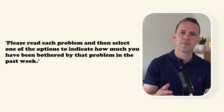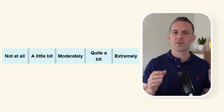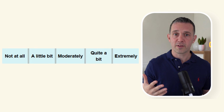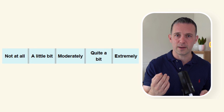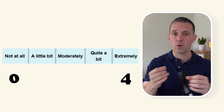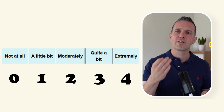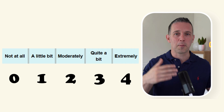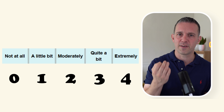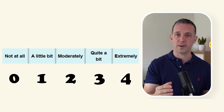And the options you have are not at all. So it hasn't bothered me at all. It's bothered me a little bit. It's bothered me moderately. It's bothered me quite a bit. And it's bothered me extremely. Not at all scores a 0 and extremely scores a 4 with the other points in between as you would expect. Now these terms, a little bit, moderately, quite a bit and extremely, don't have definitions. They are subjective and it's up to you to decide what they mean to you.